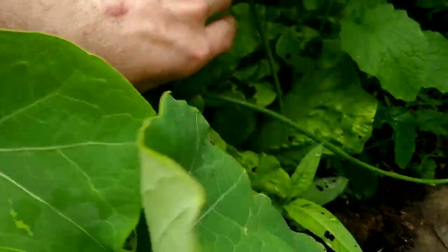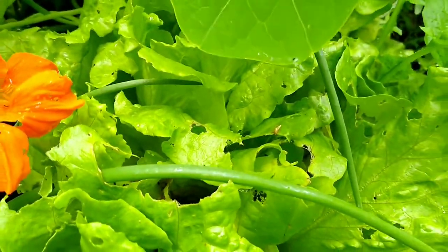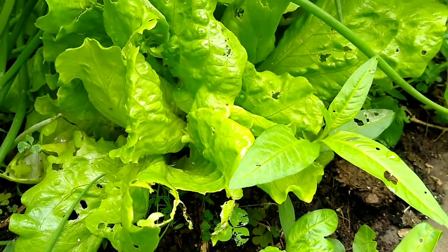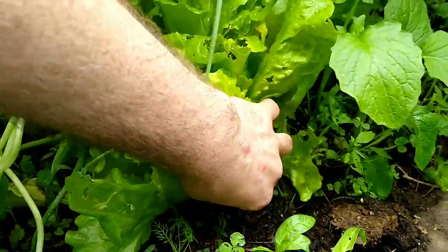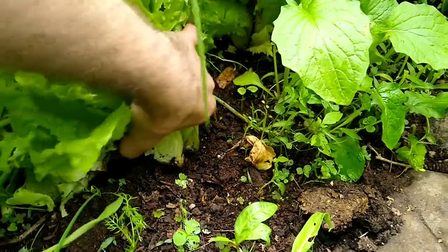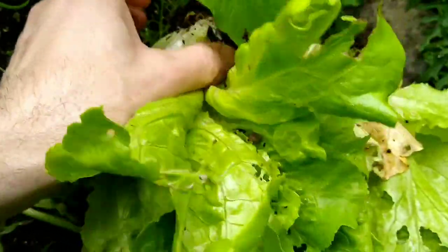I had a lettuce patch. And it got wrecked by slugs. It's just time to pull these lettuce out. Here we go.